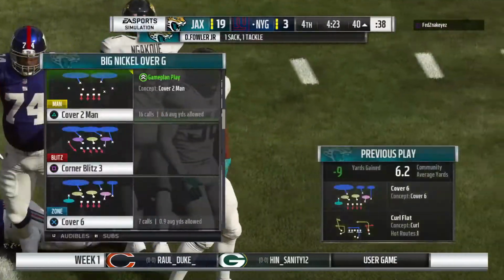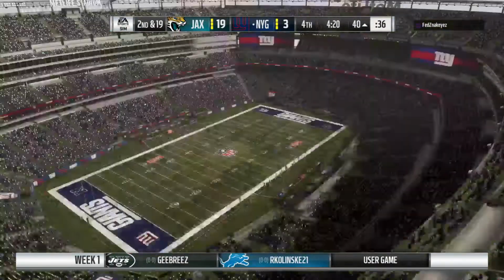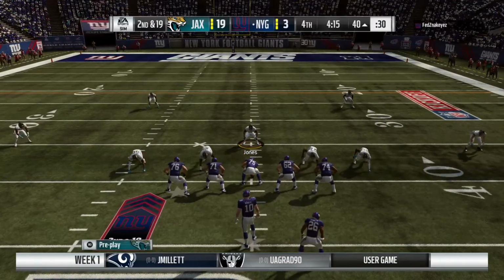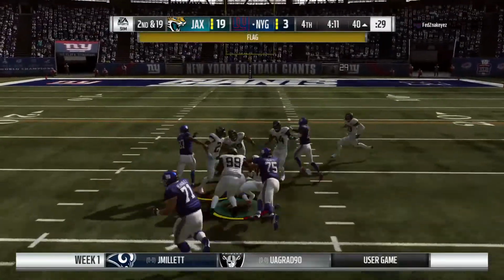They get to him back at the 40. Dante Fowler, he's the one that got to him. He takes him down for a loss of 9. And they need to work to at least get some of this yardage back after the sack. 2nd and 19. They'll run it now out of the gun.